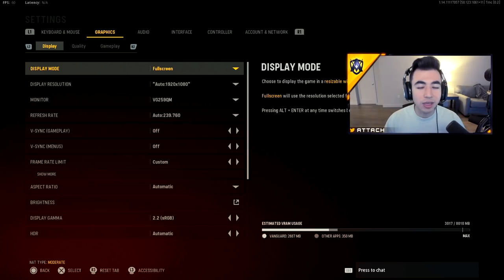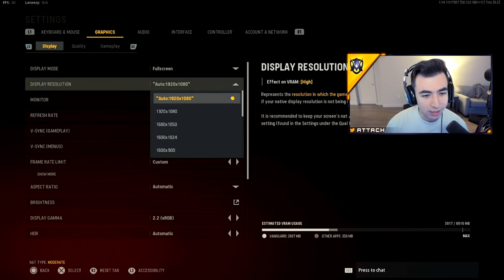And now on to the fun stuff, all the PC graphics. And we have a lot to go through. So full screen, auto 1920 by 1080. You don't want to be on anything less for your display resolution.